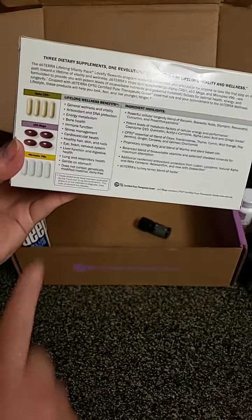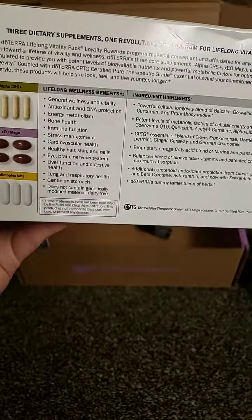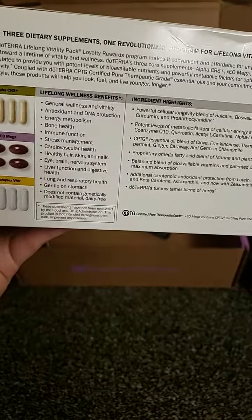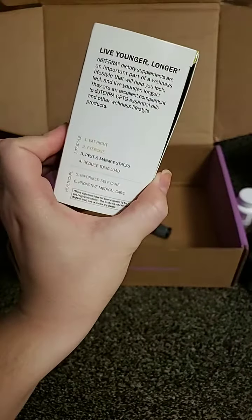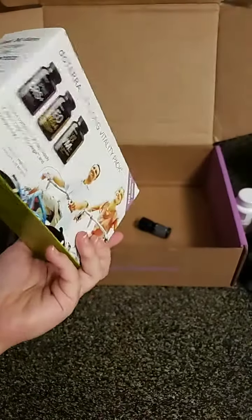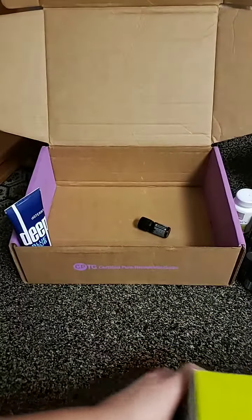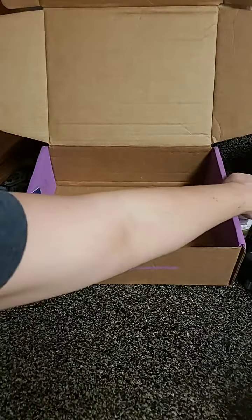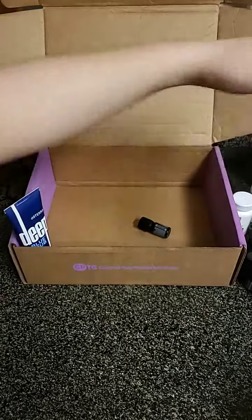And if you look right here at this lifelong wellness benefits, you can see all of the great things that these supplements help with. And so I am loving it. It's part of our little pyramid here about eating right and helping to reduce our toxic load. So there's so much goodness in this box. And again, if you buy the box and you add on the 3 supplements, you can get those at a huge discount. So that is where I snagged up that PB Assist, the Terrazyme, and the Mito 2 Max with those.